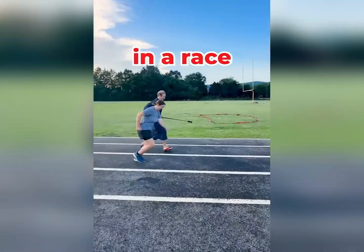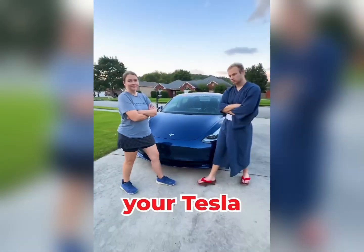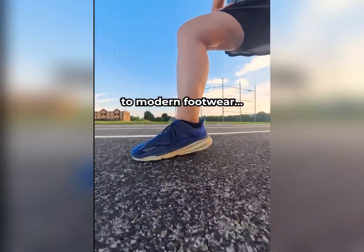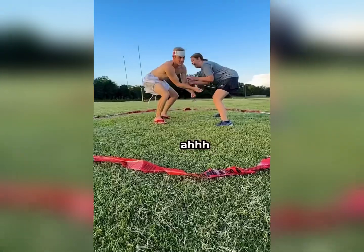Excuse me, if you beat mom in a race using these ancient sandals, you get to keep them. She's the slowest woman I know. I got this. You lose, I get your Tesla. Deal. Supposedly, these viral Japanese sandals are superior to modern footwear. So we're testing them in 3 sporting events, starting with sumo.